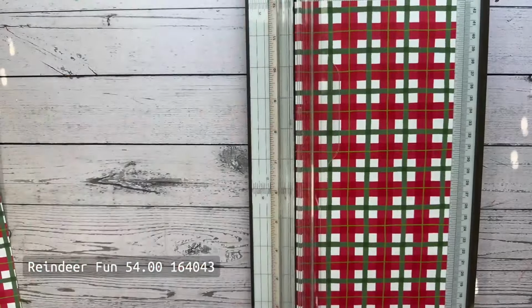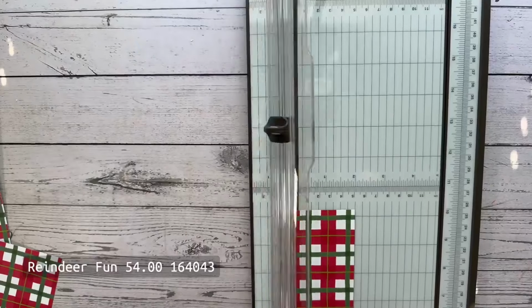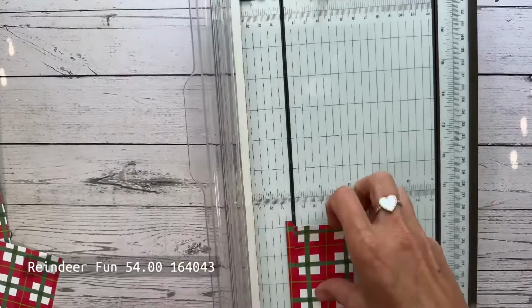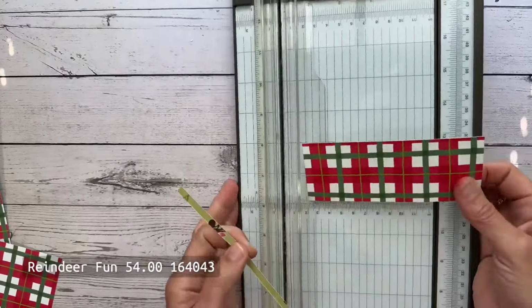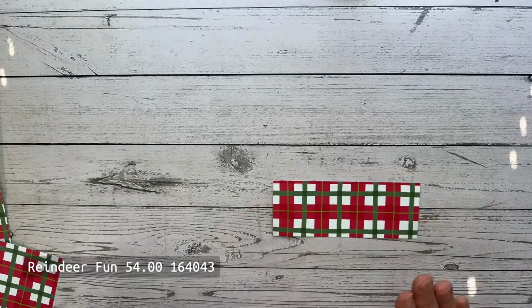Anyway. I'm going to cut that by 5 1/4 by, let's do by 2 1/4. 5 1/4 by 2 1/4. Actually, I'm going to do it by 2. No, by 2.